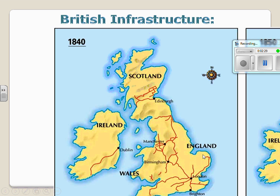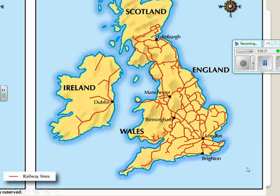But within 10 years, because of industrialization, you can see the pattern that's developed. These railroads have formed almost like a spiderweb around the city of London. London is the center of the wheel. These are the spokes of the railway, and it connects London with Birmingham, Brighton, Manchester, and Edinburgh. Even if you take a look at Ireland, Ireland is vastly connected with the rest of its country.